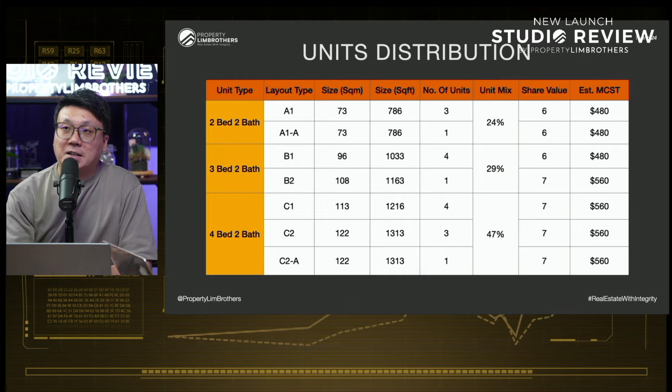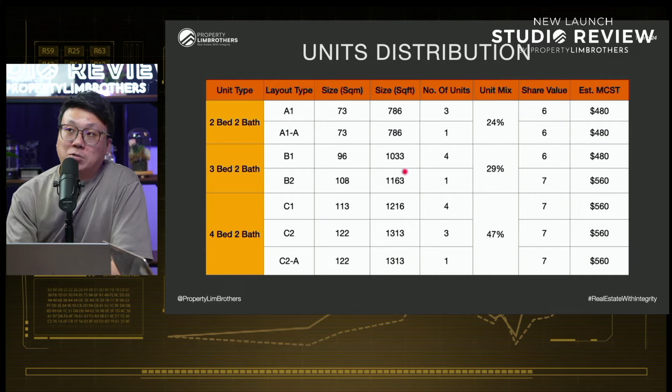But what we realize is that the size, in today's context, is still relatively big, because you do get a 2-bed 2-bath at 700+ square feet. 3-bed 2-bath is at 1,003 square feet, and 4-bed 2-bath is at 1,002 square feet. All in all, I would say that the units mix is pretty much decently spread around.